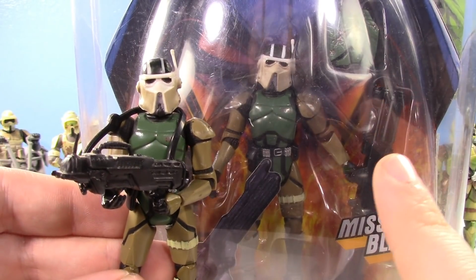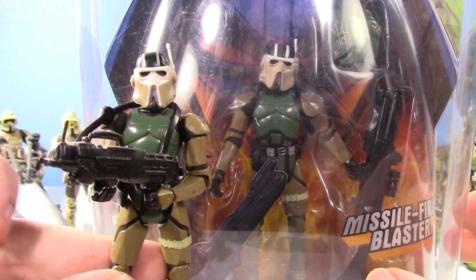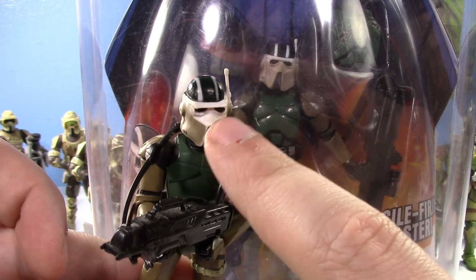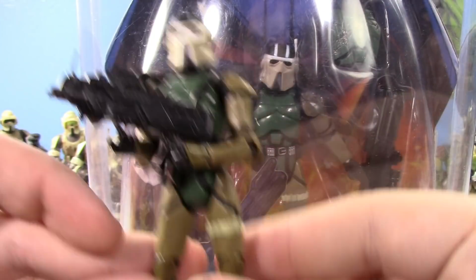So anyways, I have something new to show, because I don't think I had this variant when I made the every ATRT driver video. So the actual film accurate version has the white up there on the bridge of the helmet. And I don't know which one came first, but this is like the film accurate ATRT driver.